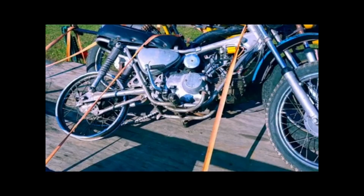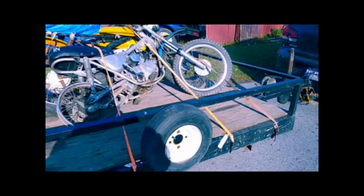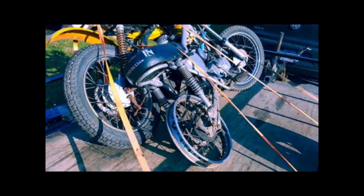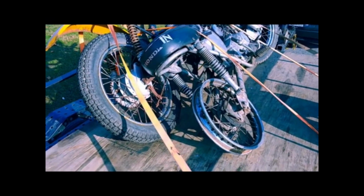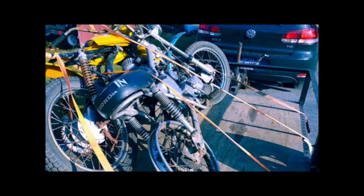So got him home. The tank tried to fall off. Didn't hurt it. It just started bobbling around, so I just threw it in the back of the car. But they are safely back at my house, and I'll do a little, see what we bought or traded for or whatever. But I think that SL is pretty darn complete.